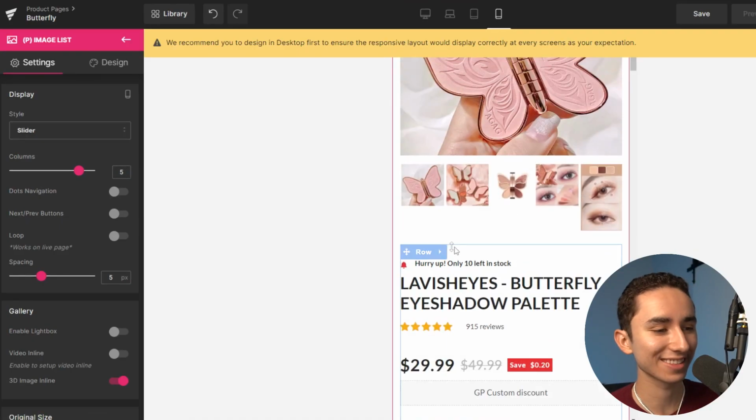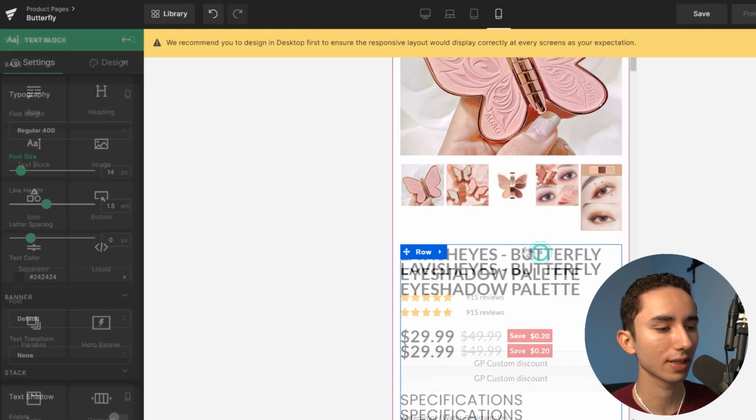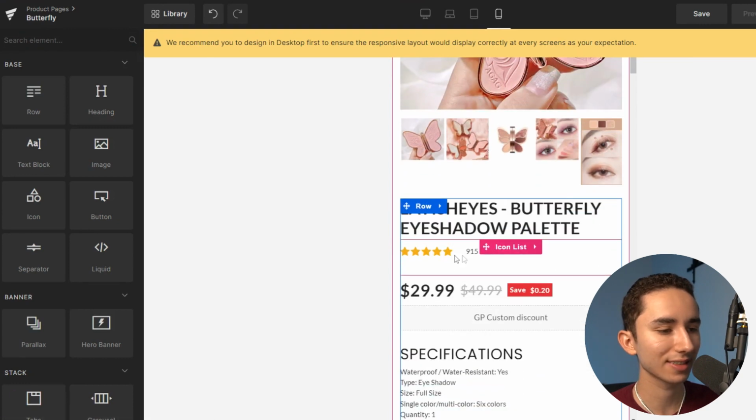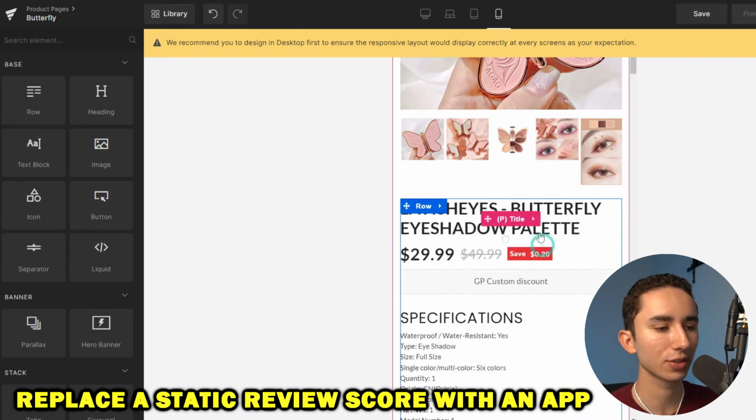Now, let's get into this. So, we got some padding. Let's move this up. I want all the information, trying to make that as high as possible so people have it all in one place. Now, obviously, we're going to have to do some deleting. Now, this icon list, it actually isn't natural. You typically want to have an app that will populate under the product title.